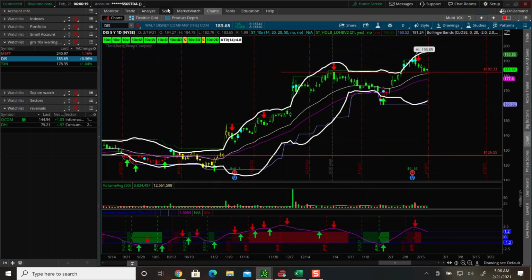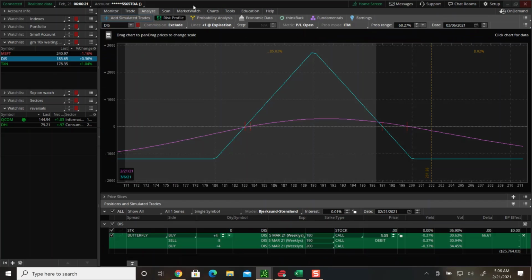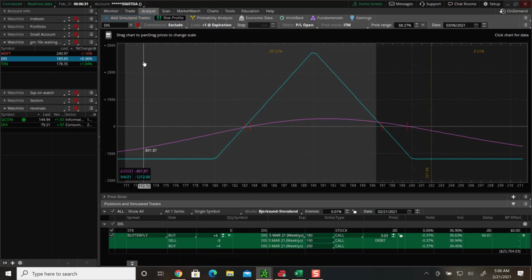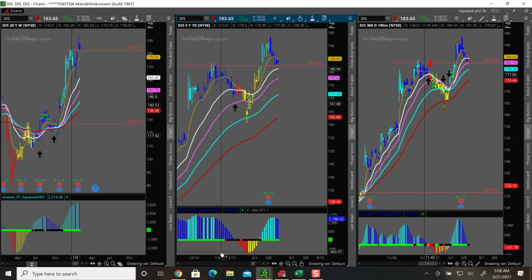My stop level is the 34 MA, which is about 177.80. So that's the zone. And like I said, I'm expecting sideways movement for the market. And there is no squeeze on Disney, no squeeze.